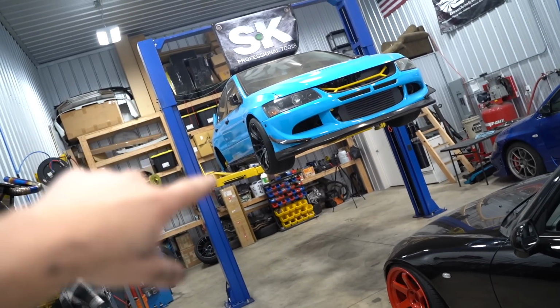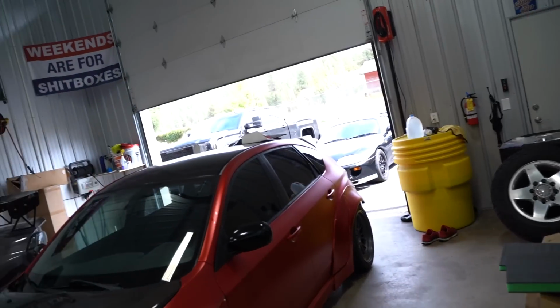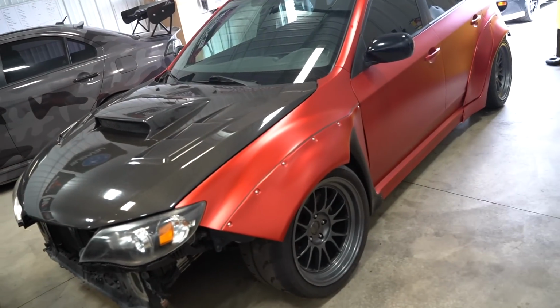Gotta get that fixed. Let's get the rear wheels on that car. That thing's gonna come out of the shop. We gotta pull that out, that out, move the Supra. STI is going on the lift, and we are gonna tear into this thing today.